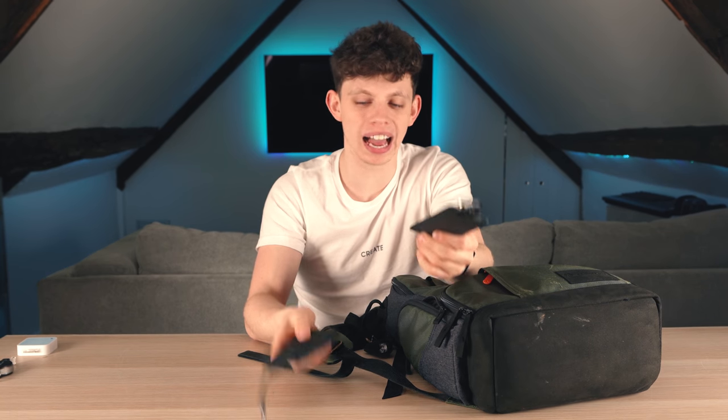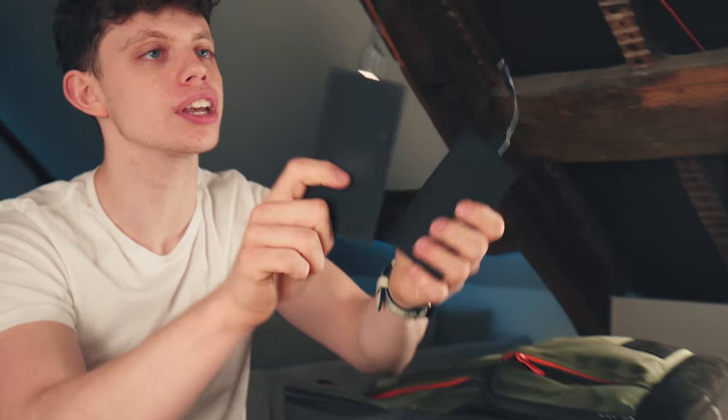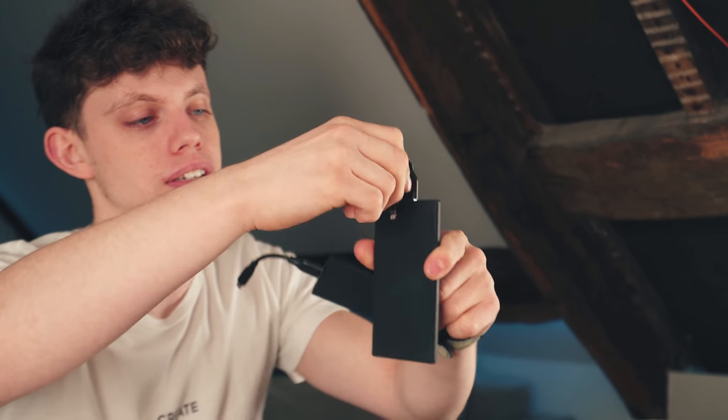This one has a little micro USB on it, and this one has a lightning port on it because I'm an iPhone user. So two battery banks for two different purposes. If I need one with a micro USB, just pull that out. And if I need the lightning one for my phone, just pull that out. And the thing I like about these is you can plug the phone in like that, and it's really thin, so it can just go in your pocket and charge.